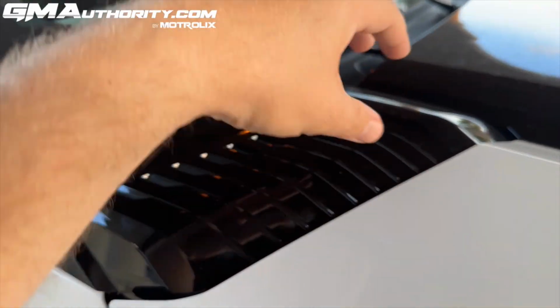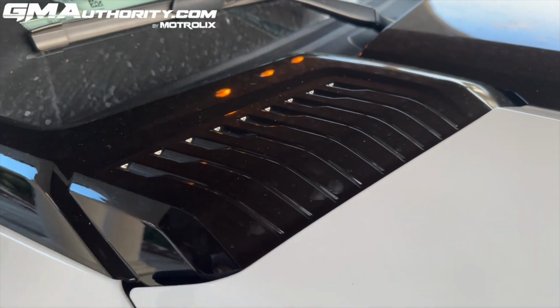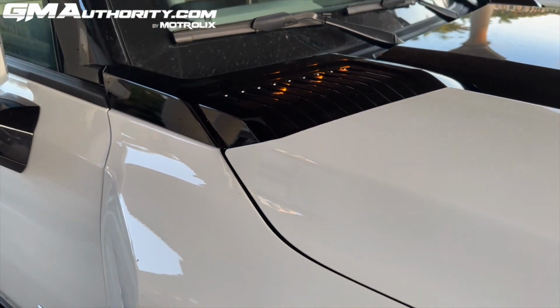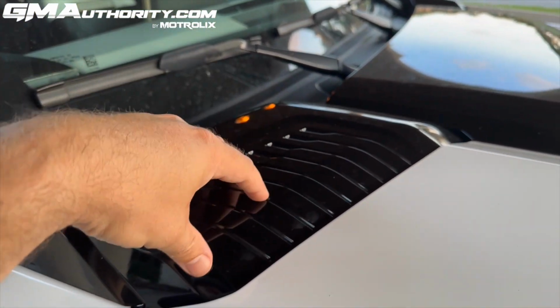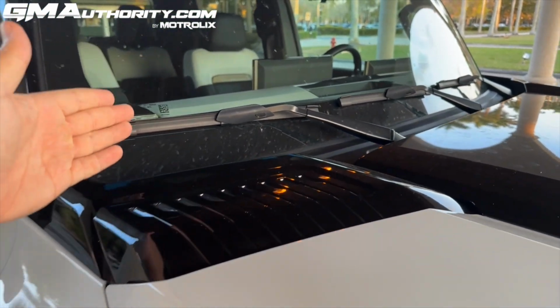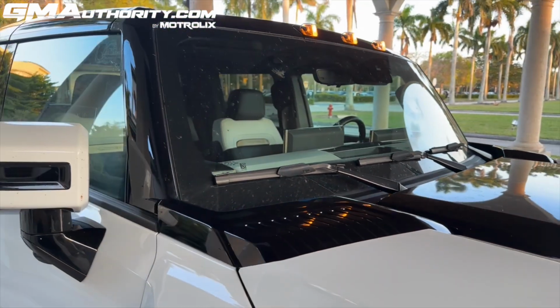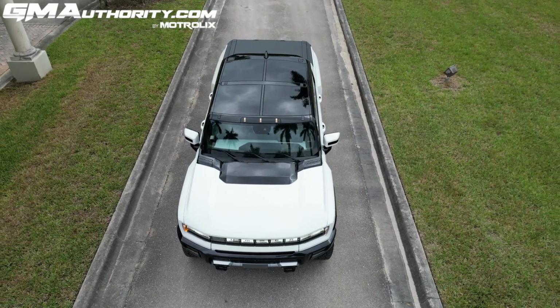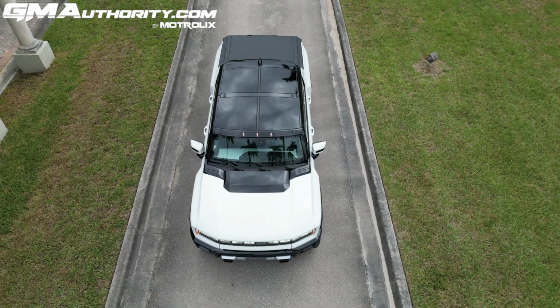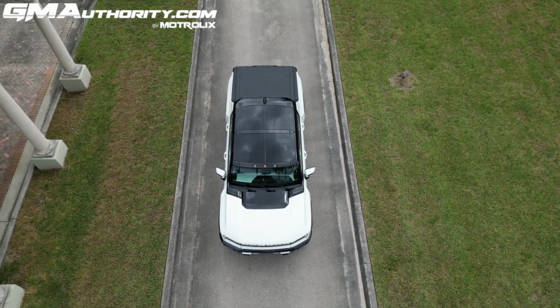Another thing that you might notice are these elements right here. They also contribute to the tough and bold and very rugged design theme of the Hummer EV pickup. And then there's also 3 wipers. 1, 2, and 3 right there. This windshield, it's so upright but so wide that 2 wipers simply would not do. You really needed 3 to cover the surface area of this windshield.